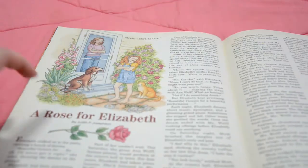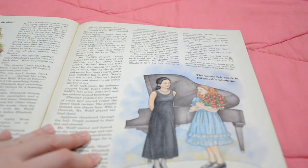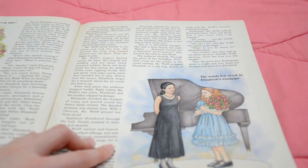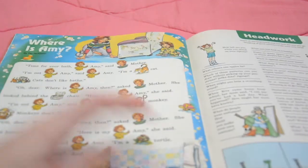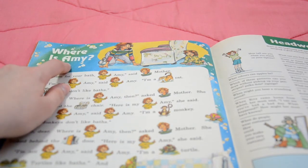Here's a story called A Rose for Elizabeth. Looks like she plays the piano, or someone plays the piano. Here is a story called Where is Amy by Pat McAllister.